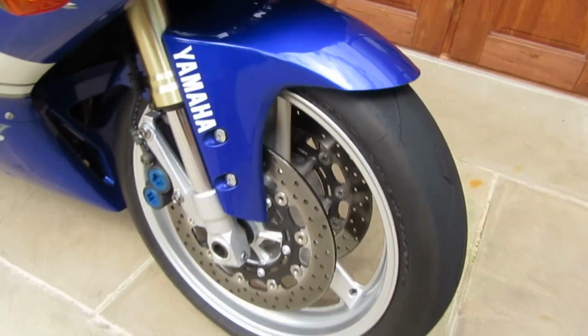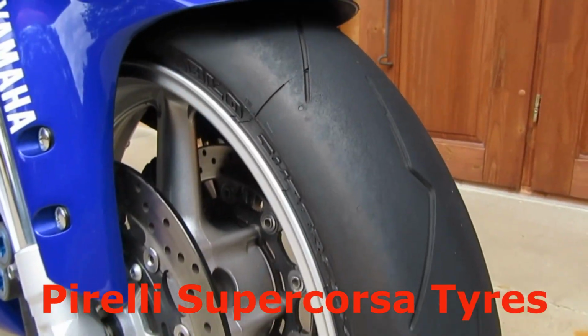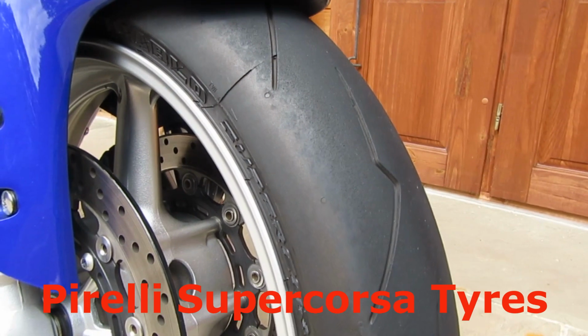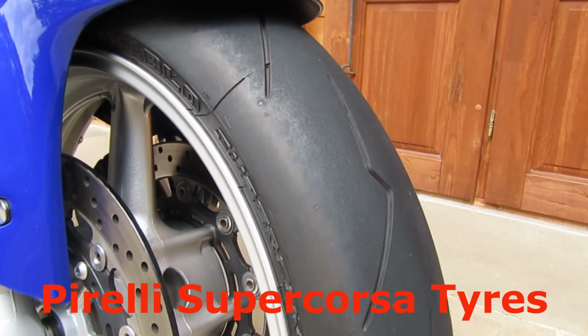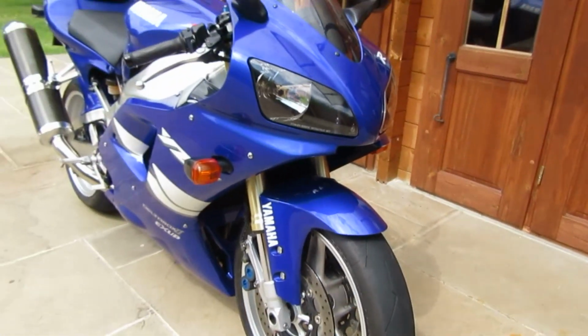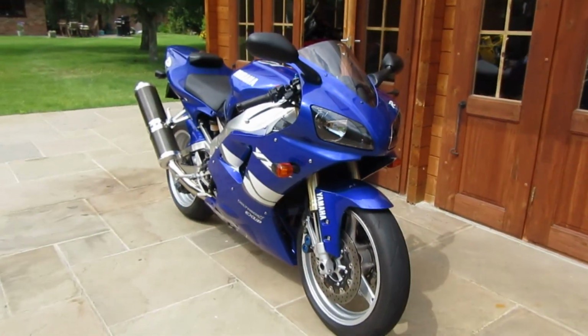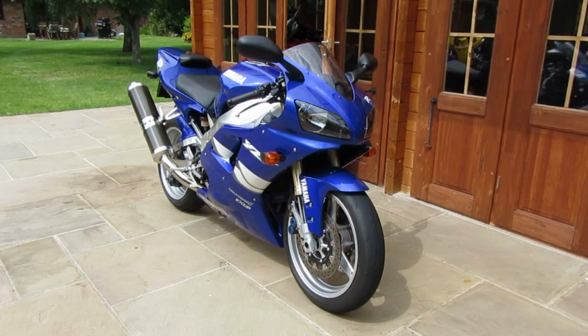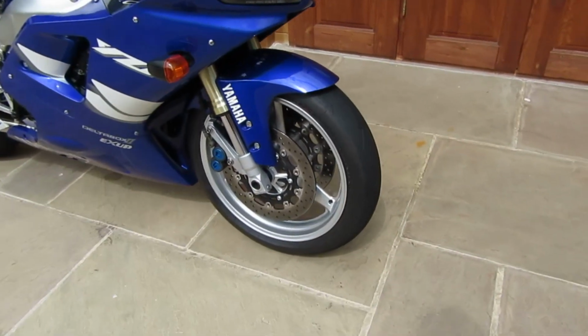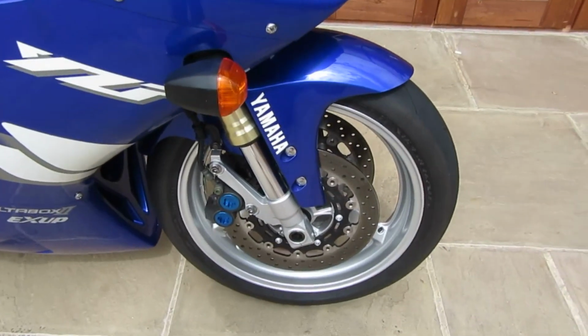Okay, you'll notice that she's currently wearing Supercorsas, Pirelli Diablo Supercorsas. They've been on the bike for around about 500 miles. So whilst we very much feel that this bike is destined to sit in a collection, it does need to be ridden, of course, and you can be safe in the knowledge that she's got up-to-date rubber.